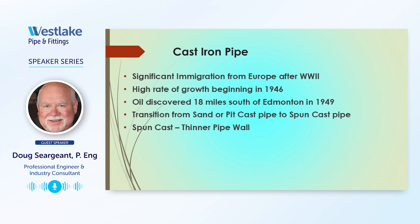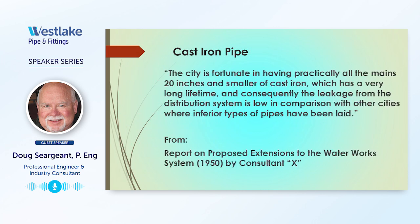They had gone through a transition from that sand cast or pit cast to a spun cast pipe. It's a technology that had been developed during the 1930s. And the primary thing was that it had a thinner pipe wall than the sand cast. So that meant that it was cheaper to produce, it was a little bit lighter material to handle, and so it was considered to be a technological advancement.